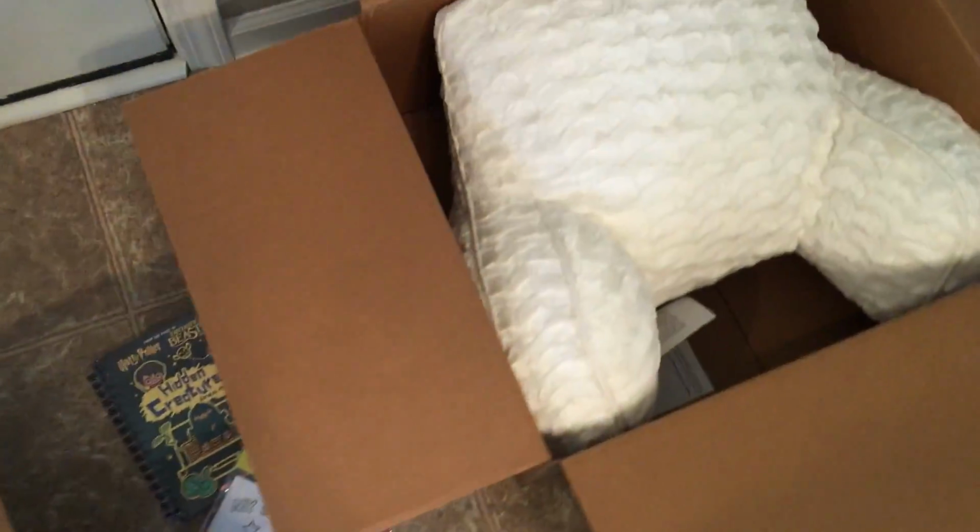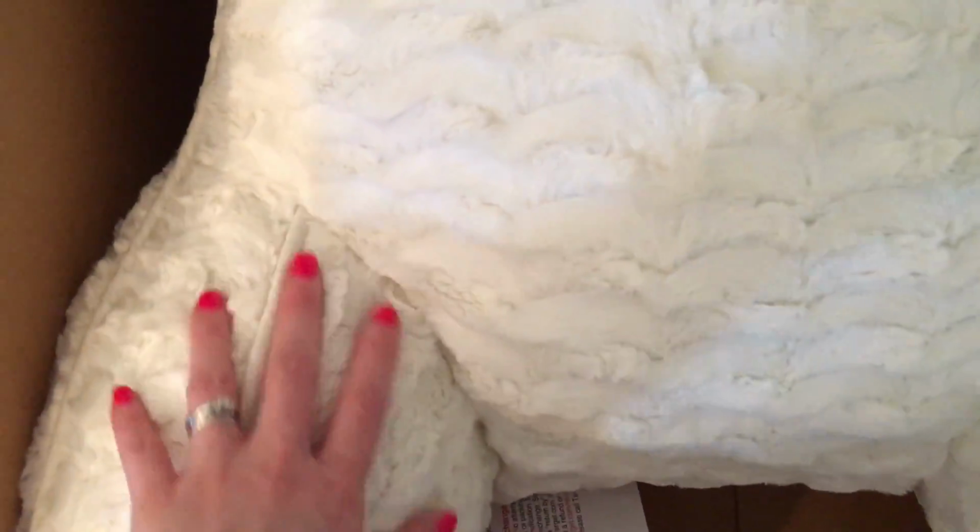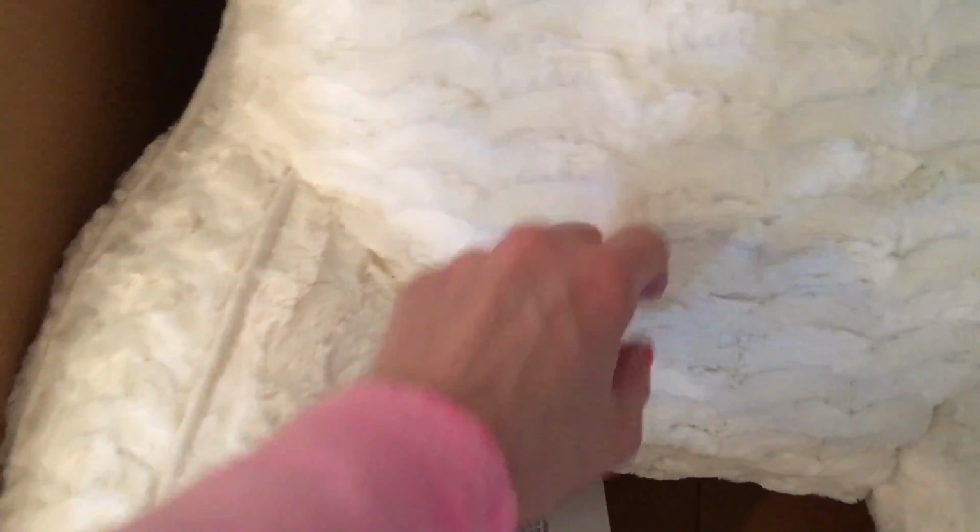for her. And for my oldest daughter, I got this one. I really wish they had had a white one in that plushy, like longer, shaggy, whatever. But they didn't, but I think she'll really like this.